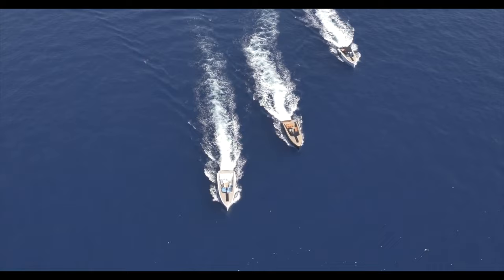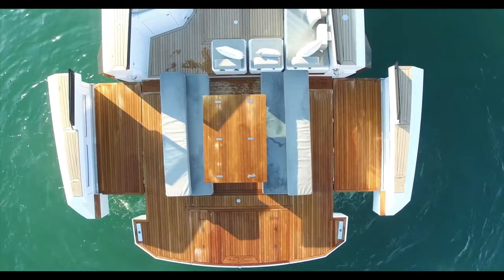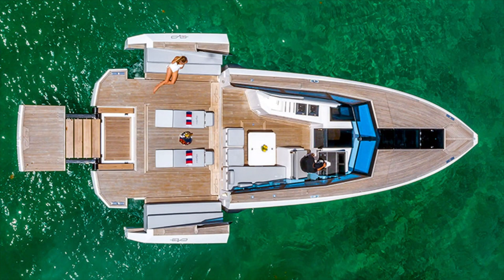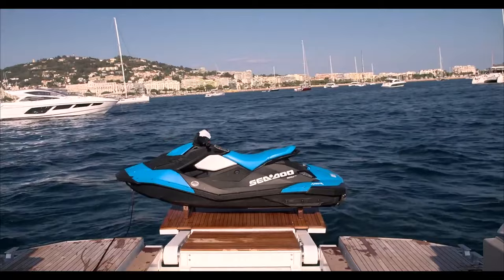So the prices of these for the absolute base price start around 650,000 euros, but they go up depending on all the extras and customizable features that you want. Obviously, the most amazing thing and the key thing we want to talk about is the fact that it extends either side here, so you can have all of this usable space at the back. And this is cool. So this is the bathing platform, and hydraulically you can control this to come all the way up, and then it essentially comes out.